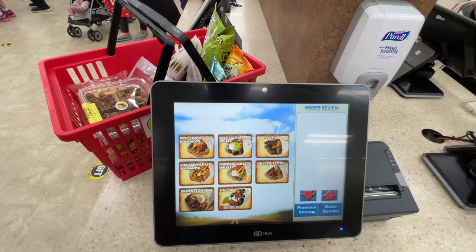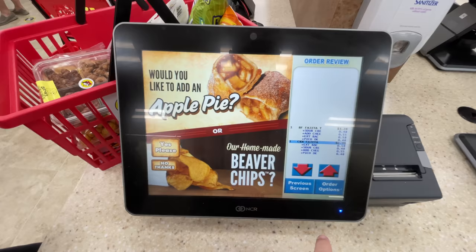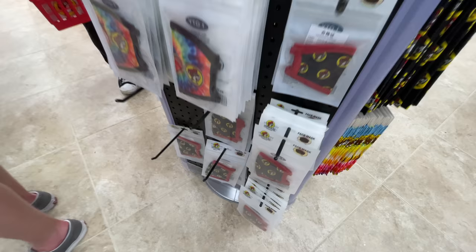Tacos, burritos, fish taco, or chicken or beef fajita. All right, no thanks to the chips. Complete the order. $4.81, two tacos, $11.13. Buc-ee's face masks.